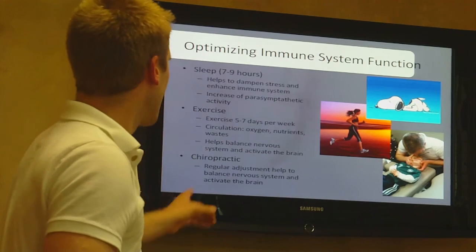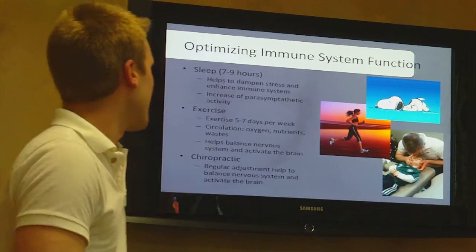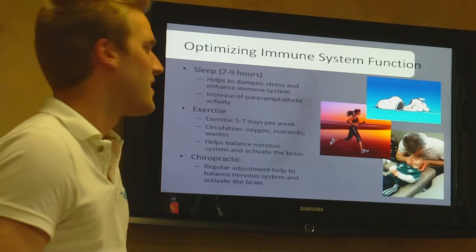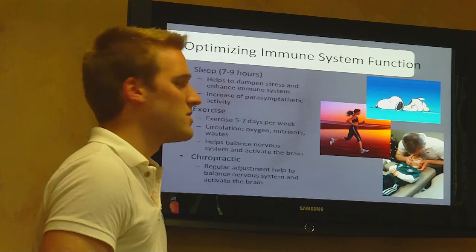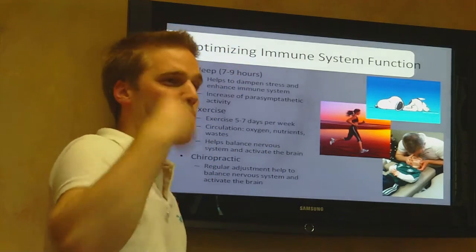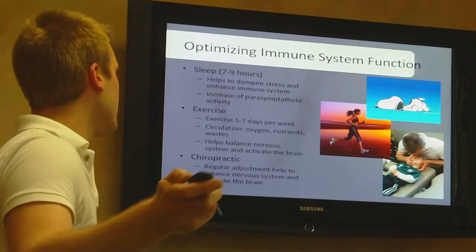Here at the bottom, you can see me. This is me adjusting my little nephew, Jason. Regular adjustments starting. This kid has been adjusted since he was pretty much born. So very exciting to see. But they help to not only enhance your brain function, but through that, they enhance the communication between your brain and the rest of your body, including the immune system. So, very important.